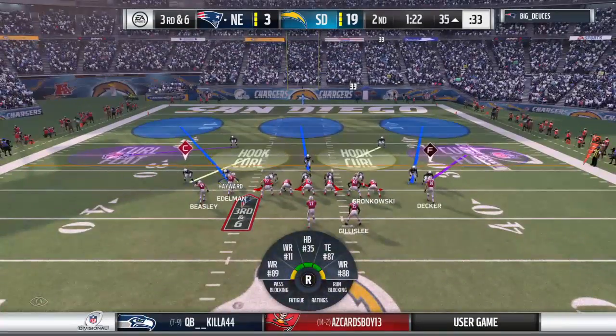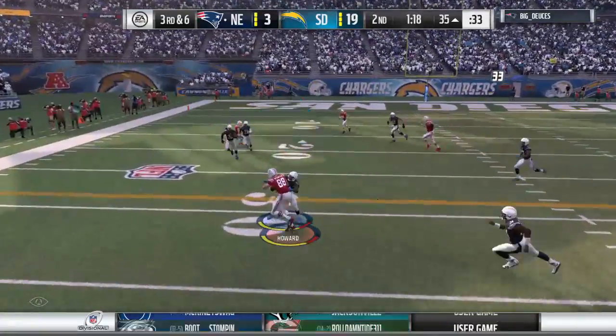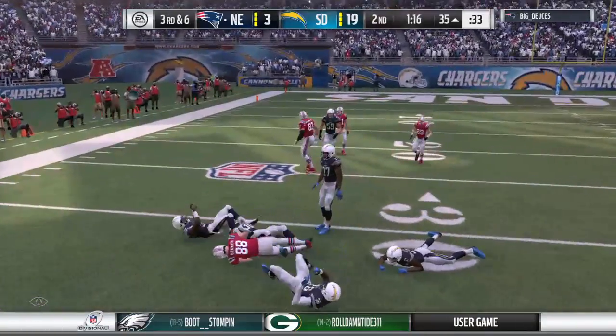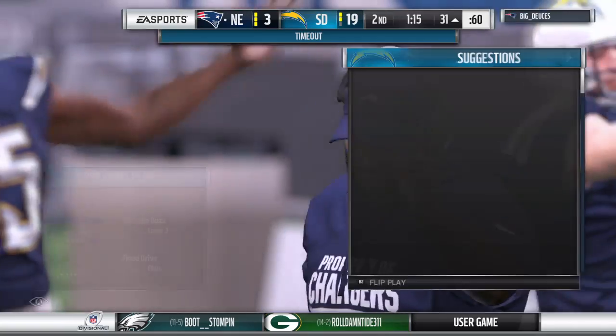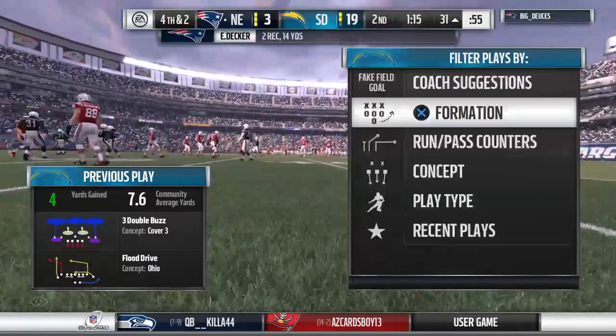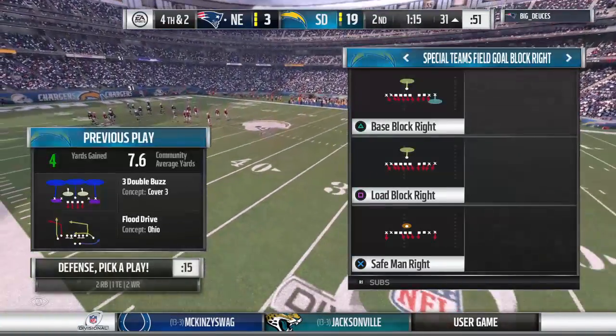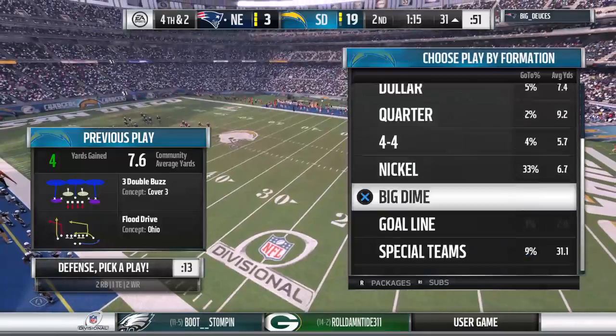And they insert their dime package, 6 DBs here on 3rd and 6. Expecting pass all the way. And he's got Decker, left side. They get only 4 that time as that leads us to a 4th down. Now the Chargers are going to look up here and signal for a timeout. It's just their first, so they'll have 2 remaining here before we get to halftime.